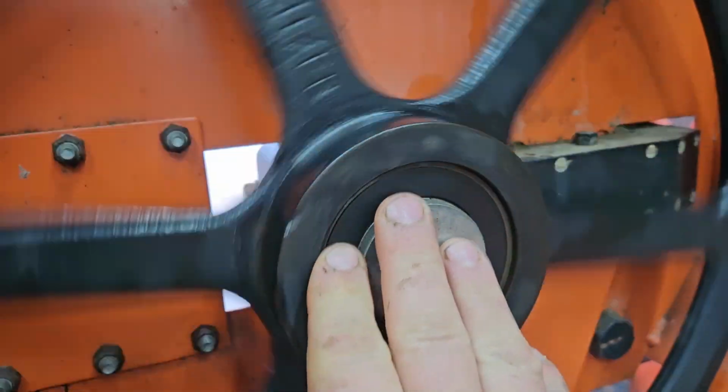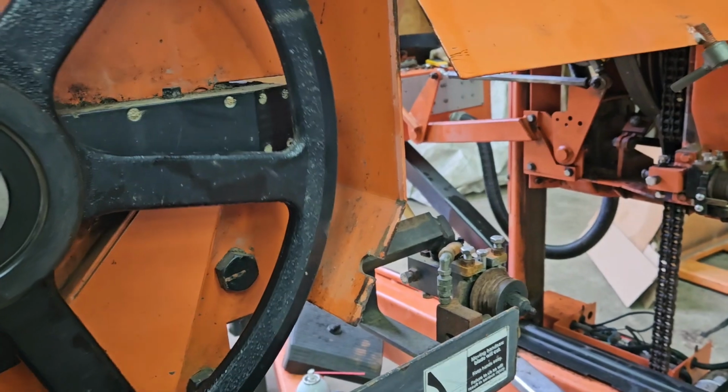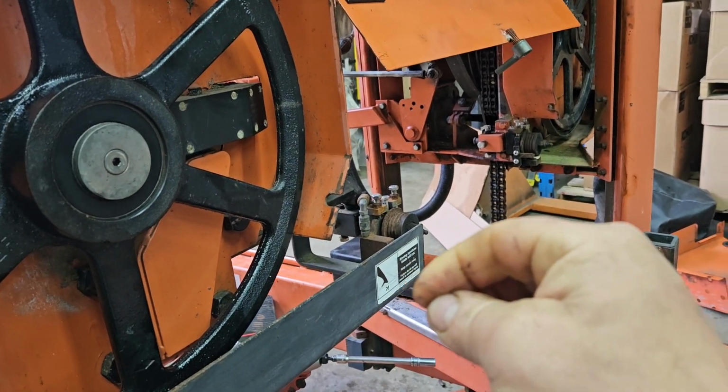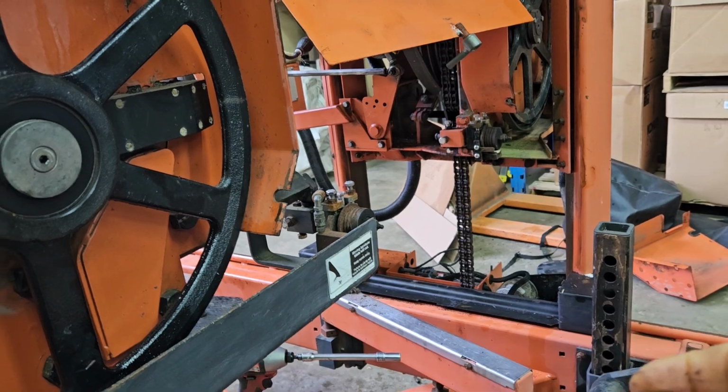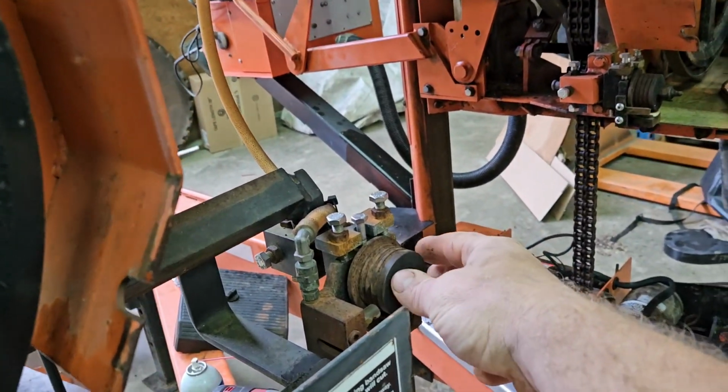A bearing resonating that badly is going to be another reason why you'll be cracking bands. If you do crack a band, take it and bend it in the sunlight, and if you look down and all the little gullets have fractures in them, it's usually a bad bearing in either here or the guide rollers or something like that.